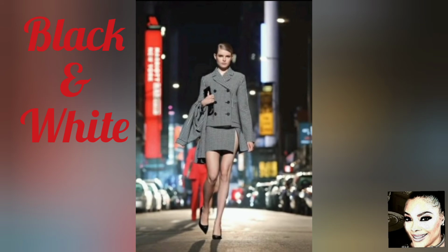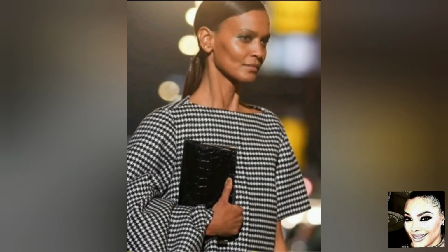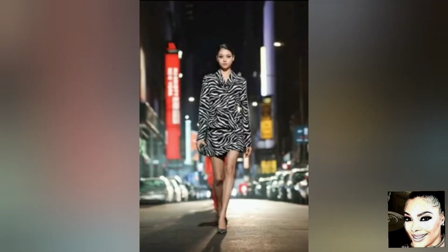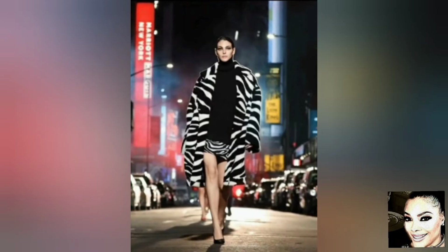Absolutely better. Beautiful. And here we have the black and white blend. We have some herringbone pattern. Again, I am so in love with the classic looks that Michael Kors has come down with in his fashion. Again, we see this zebra pattern. Remember, it is a classic pattern and we can wear it time and time again.